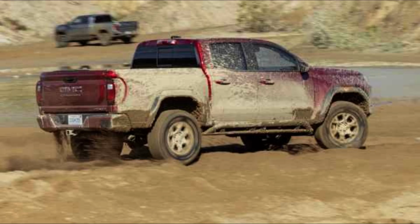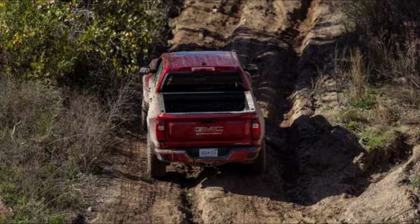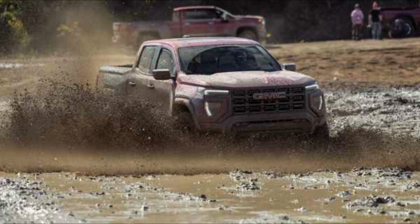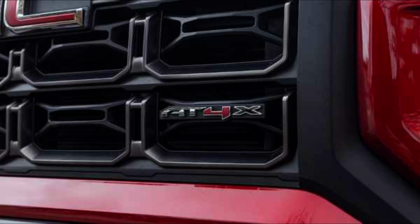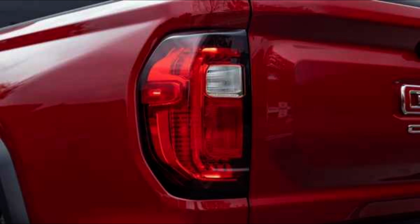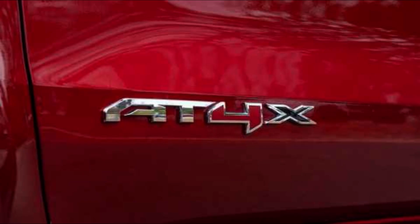So the Canyon AT4X accelerates from, what they're saying here, 0 to 60 miles per hour in 6.9 seconds. Pretty quick. It is fast for a truck. It does the quarter mile in 15.3 seconds, although the Canyon Denali was quicker. But it's pretty quick. It's got a stopping distance of 125 feet, 4 feet shorter than the Denali. Among mid-size pickups, only the Chevy Colorado Trail Boss at 121 feet, the Nissan Frontier 4x4 SV at 122, and the 2021 Jeep Gladiator Sport Diesel at 123 do better.